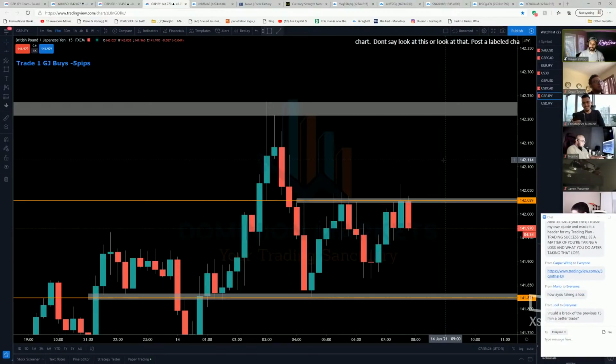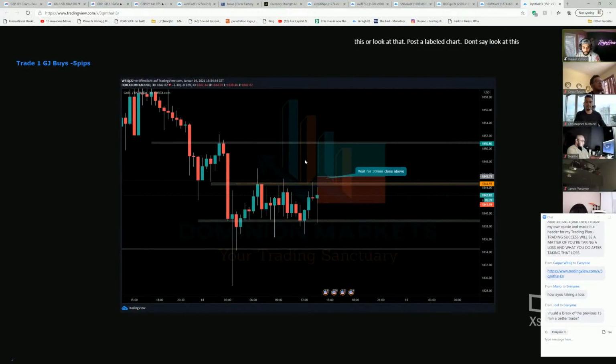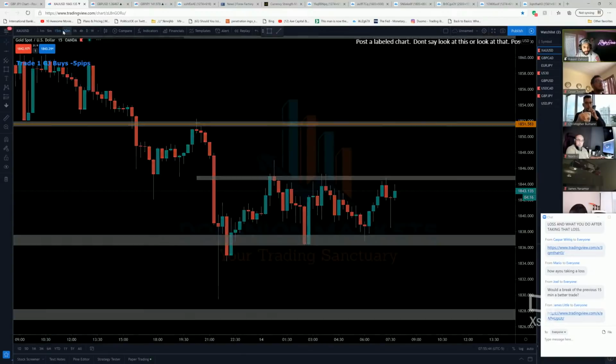Everything just hits the fan, and you go into the cycle of trade after trade after trade, and you move into overtrading at that point. Let's take a look at this chart over here. Waiting for a 30-minute candle to close above on gold makes sense because we got a clean range over here to the left hand side on gold.